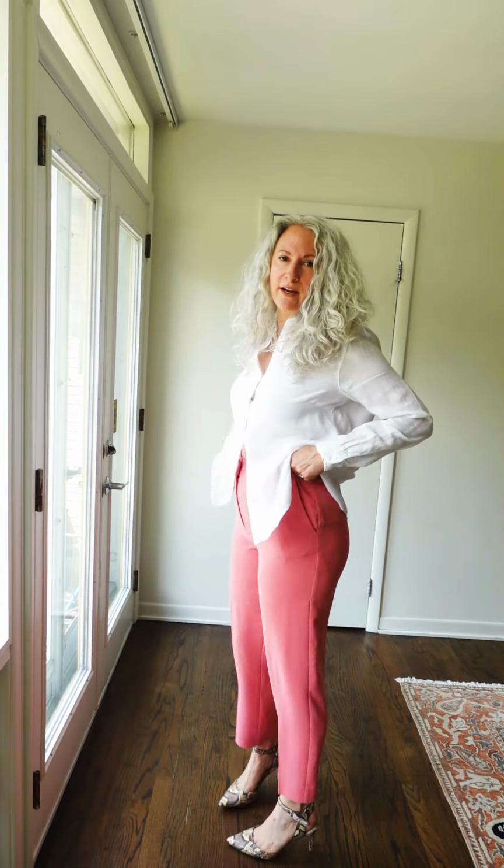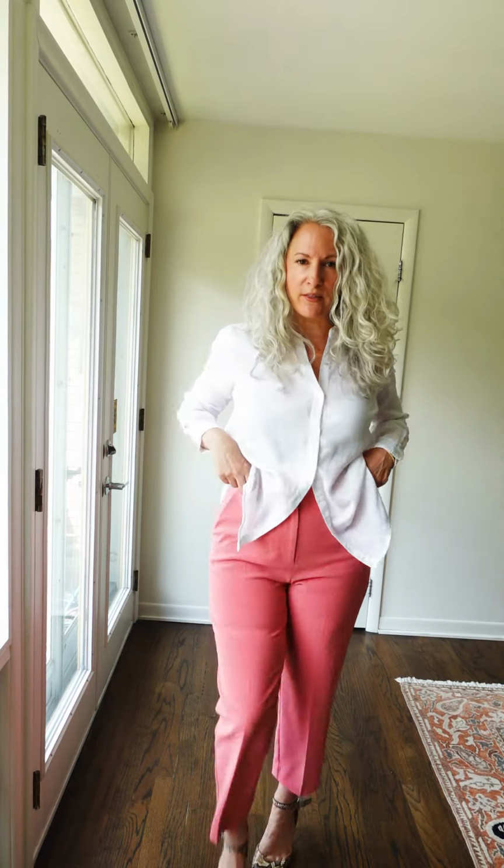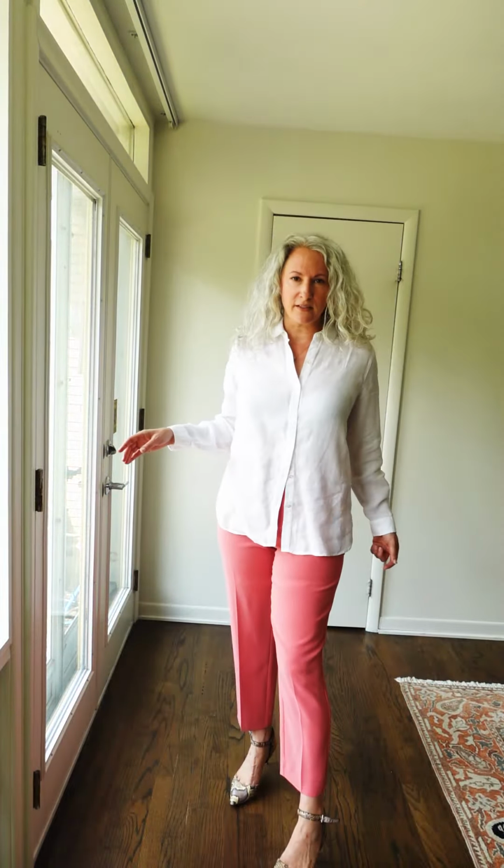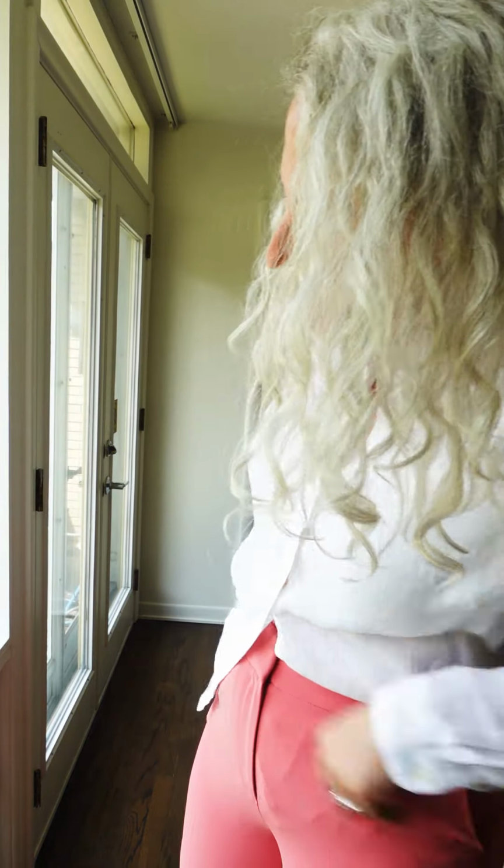So here I'm wearing the coral pants, and I'm wearing those same faux snakeskin shoes, and I've got just a simple linen top from J.McLaughlin. So this would actually be kind of cute just like this, totally fine. I tend to like it a little bit better when my stuff is tucked in.